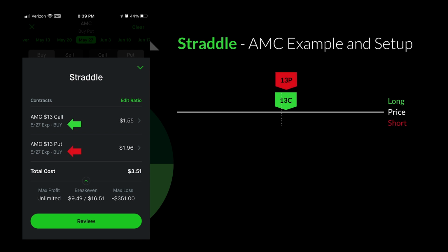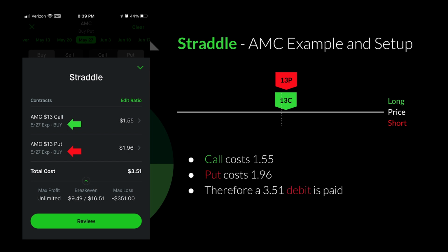And then we are also going to be buying a put at the same strike price. So the 13 strike put. Both of these are on the long side because we're buying both of them. The call will cost us $1.55 per contract. The put will cost us $1.96 per contract. Because we're purchasing both of these, we simply add the debits together, and $3.51 is the debit that we owe. Multiplied by 100, it's going to be $351 that we need to enter this trade.